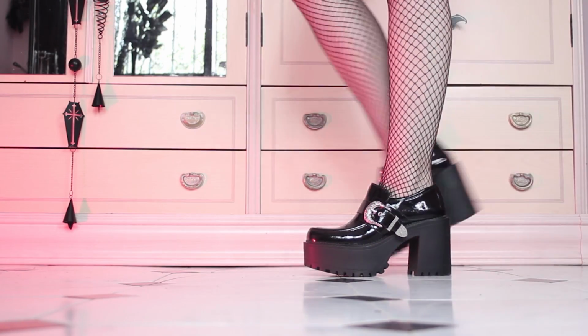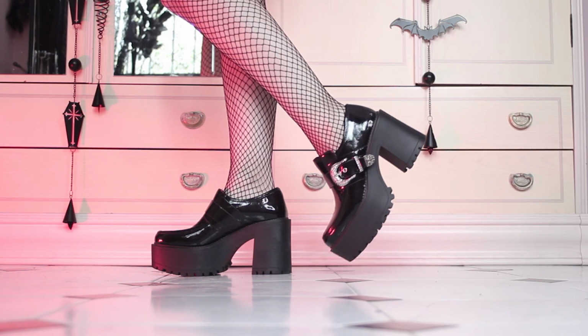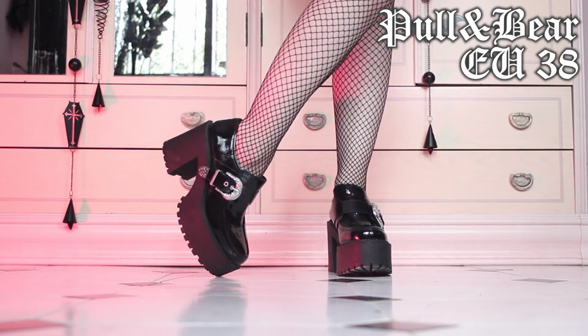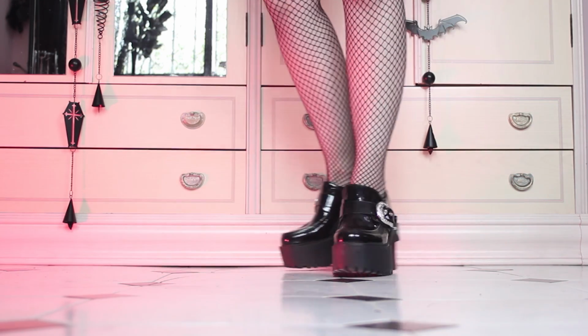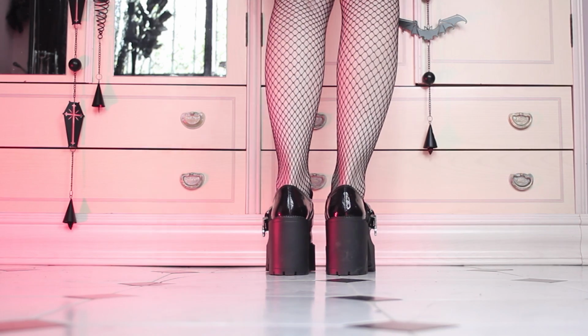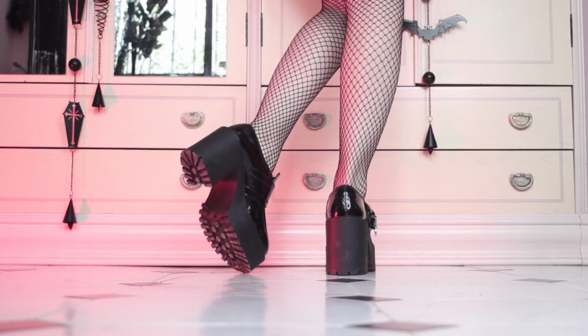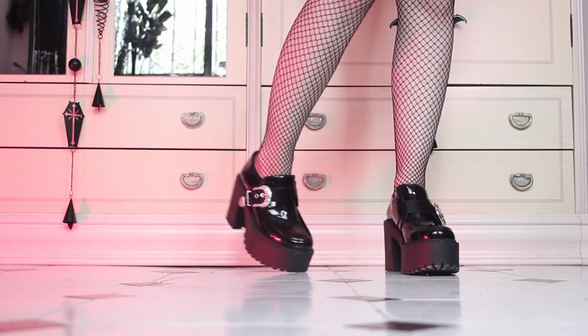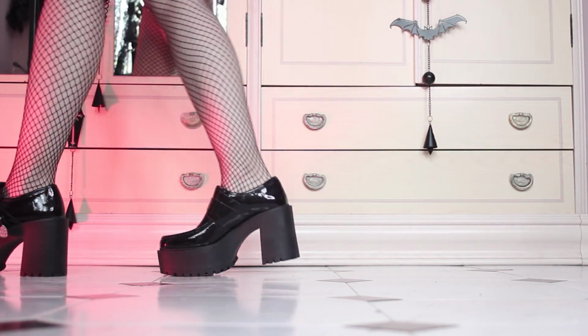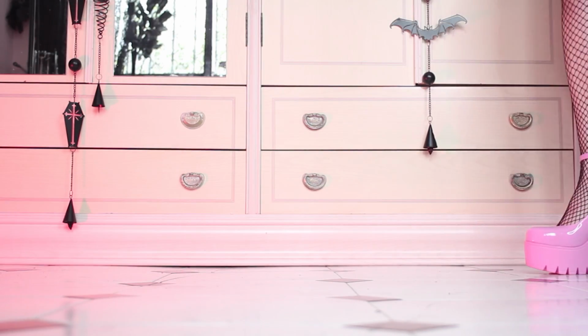These ones are from Pull&Bear, which is an Inditex sub-brand. I'm not sure if it's popular in the US, but I used to get a lot of shoes from Inditex and a 38 always works fine for me. Remember, my feet are 24.5 centimeters and I never had problems with this size. They were super cheap and they look really cute for a mall brand.